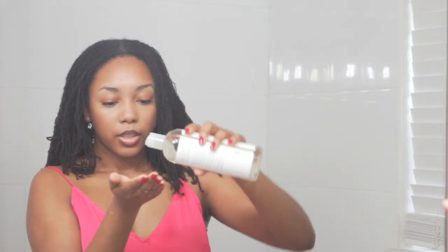I think I put rosemary oil in here. No, I didn't put any in here. This is just plain water. Anyways, let me just go ahead and spray my hair because it's super stiff right now. And then I'm going to take my ring off. And I'm going to use a little bit of this.